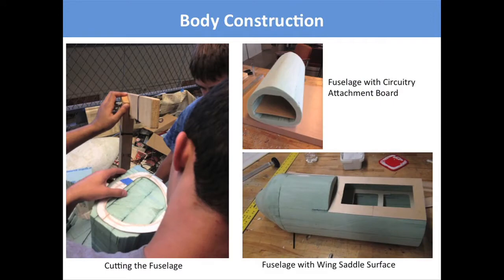The body was constructed in a very similar fashion. You can see in the top right that we used the hot wire cutter to completely hollow out the interior for electronic equipment.